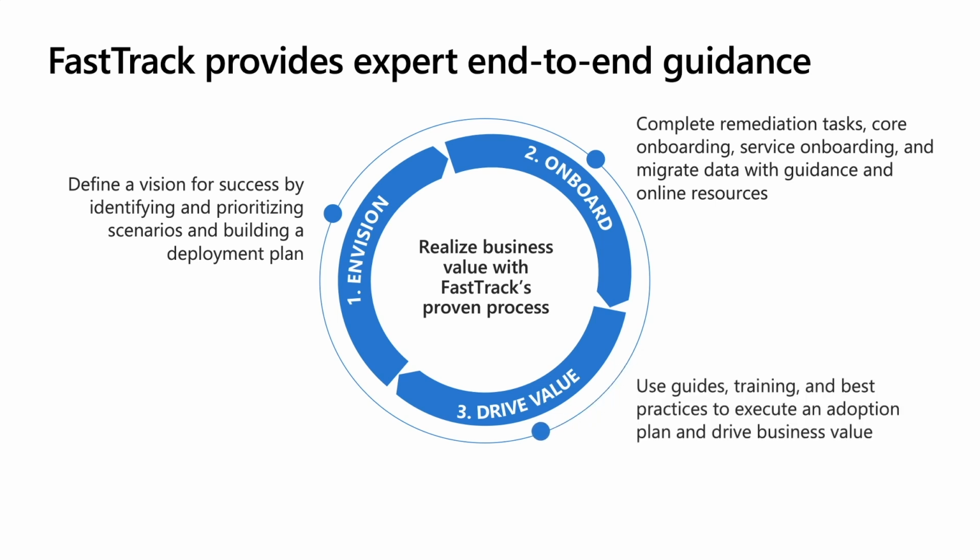Getting users to adopt the new solution is the last step in the process and one of the most important. Customers can leverage online adoption resources and best practices to help increase user adoption. I'm going to hand it back to Jennifer to help you learn what to expect from engaging with FastTrack and what your responsibilities are going to be along the way.